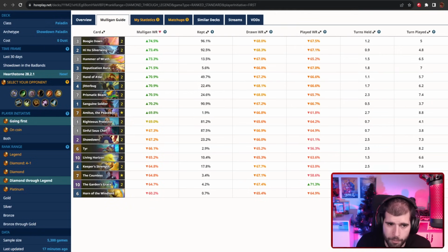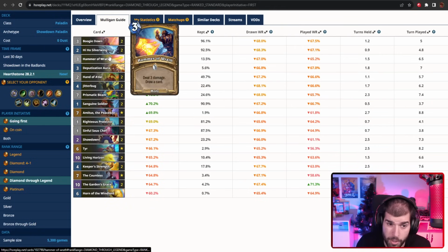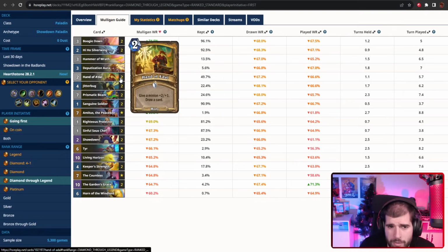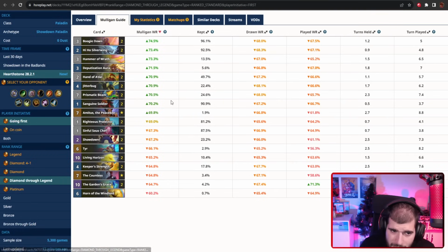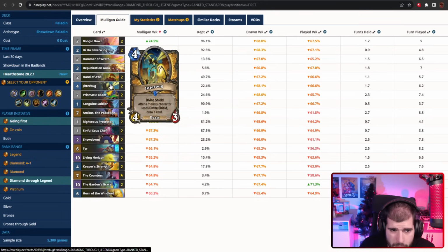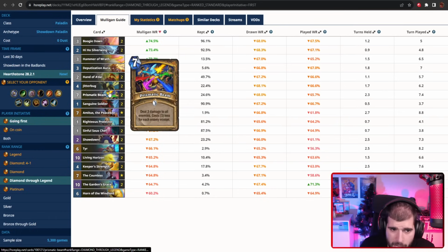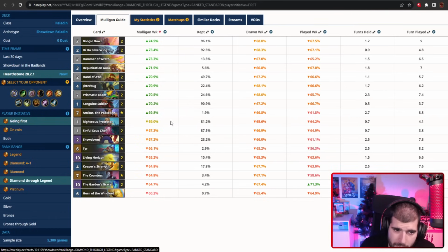For the mulligan going first, here's what the stats show, and you always want your Boogie Down, the Hi-Ho, Hammer. I wouldn't really keep, like, I'm not sure why this is a keep as much. Deputization Aura, if you already have some stuff on the board, maybe. Hand of Adal I'd only keep if you already have a Sanguine Soldier, or at least the Taunt minion. Jitterbug, again, you gotta be curving into it. And Prismatic Beam, depending on the matchup and if you already have Showdown, maybe it is a good choice as well.